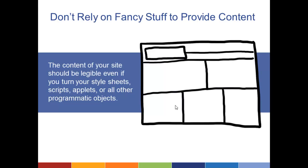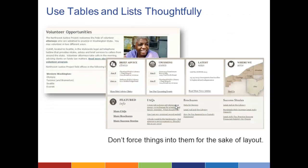And just basically the general gist here. You shouldn't rely on fancy stuff to actually provide the content of your site. And this is another thing that is fairly easy to test for: you should be able to turn off your style sheets, your scripts, your applets, anything that is programmatic, and your content should still be visible. It might be ugly and not nearly as polished as you would like it to appear, but it should exist. If you turn them off and the stuff no longer shows up, then you know you've got an accessibility issue.